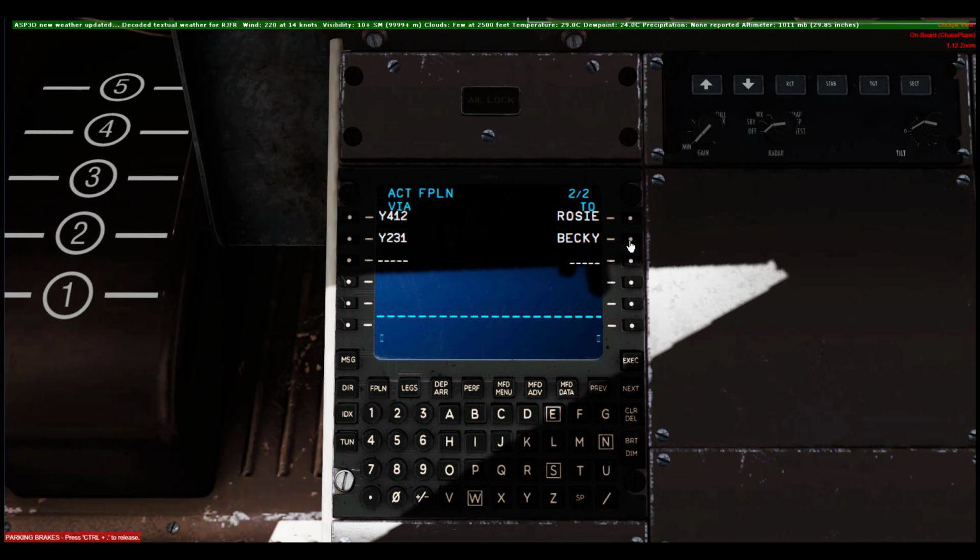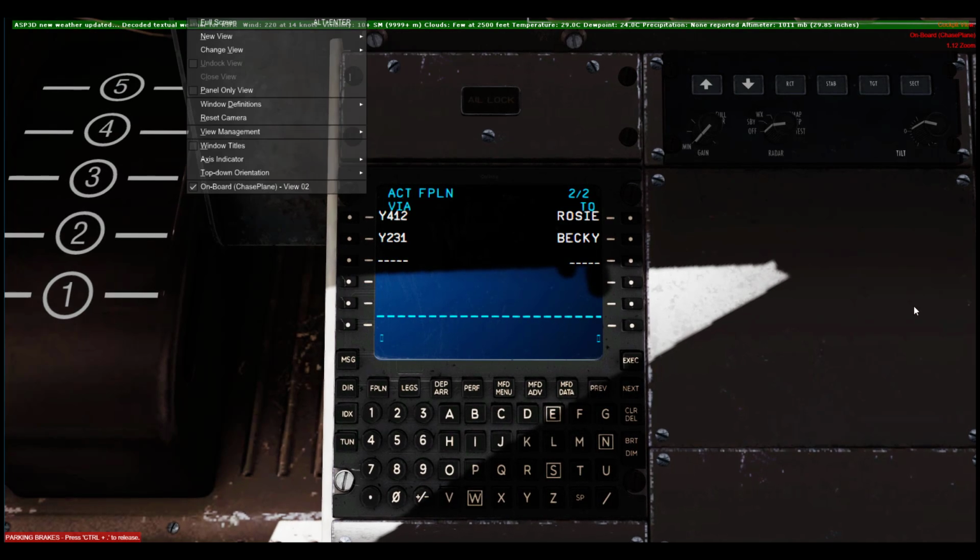All right, so we've got all of our navs in. Excellent. Now the other thing we need to do is put in our fuel. I'm going to put the fuel in the aircraft. I'll be right back.